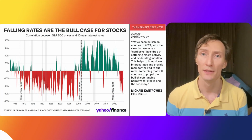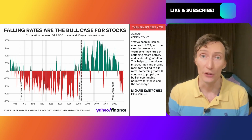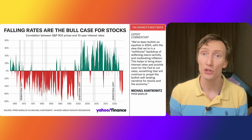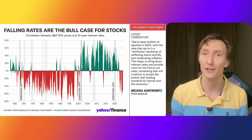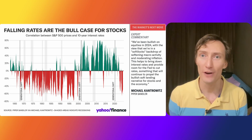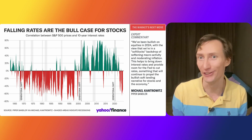Chart 28, economic backdrop. Piper Sandler describes the current environment as Goldilocks: softening economic activity with moderating inflation. This could provide room for the Fed to cut rates, potentially supporting the stock market again.